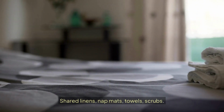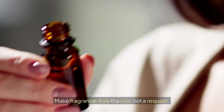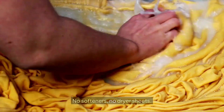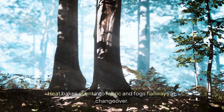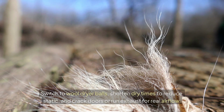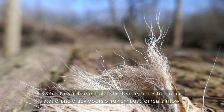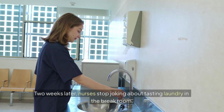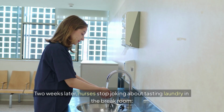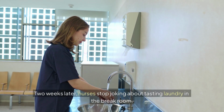Laundry, shared linens, nap mats, towels, scrubs. Make fragrance-free the rule, not a request. No softeners, no dryer sheets. Heat bakes scent into fabric and fogs hallways at changeover. Switch to wool dryer balls, shorten dry times to reduce static, and crack doors or run exhaust for real airflow. 2 weeks later, nurses stopped joking about tasting laundry in the break room.